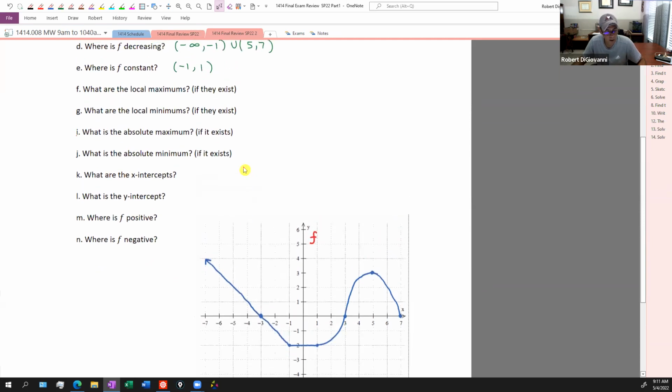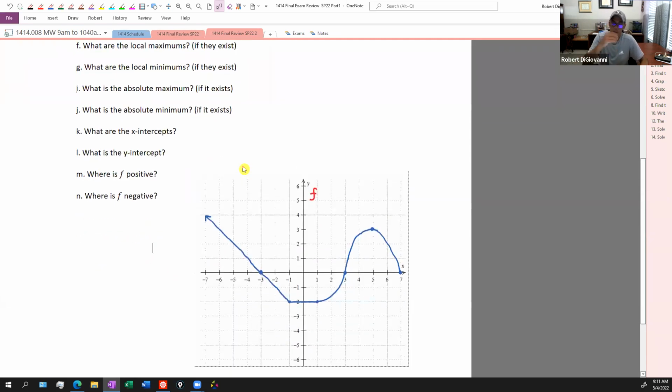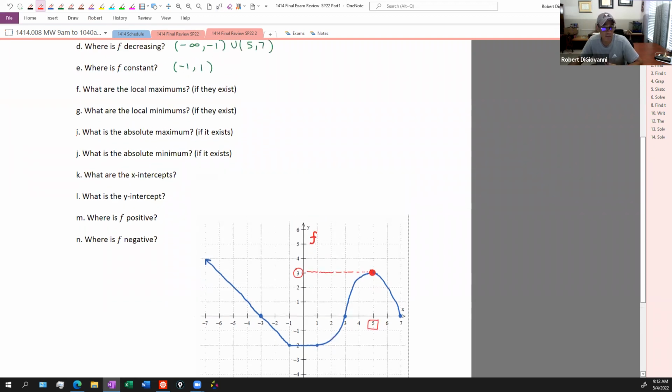Okay, I'm trying to figure out any local maximums. So I'm looking for highest points locally, which means it doesn't have to be the highest point on the whole graph. It just has to be the highest point in that little area. And I can see I have one local maximum right here in red. That's the highest point in that little region. It's like the king of the hill, right? So the local maximum value is 3, and it happens when you plug 5 into the function. The way I would prefer you write this, if possible, is as a point. So I can write the point (5, 3). Okay, that's a point.